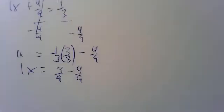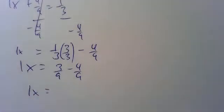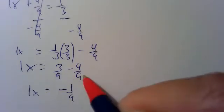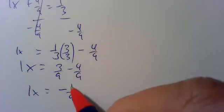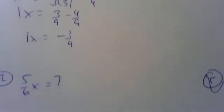Since you have a common denominator now, you can just go ahead and do the subtraction. 3/9 minus 4/9 gives me negative 1/9 because the signs are different. You're going to subtract them: 4 minus 3, keep the sign of the larger, which is negative 1/9. Okay, so that's number 1. Hold on tight, I'm going to move the camera.